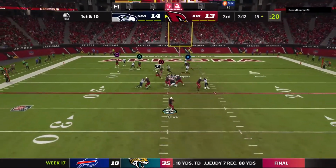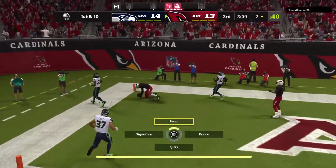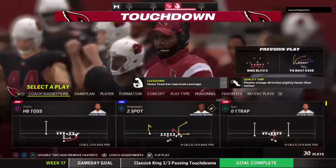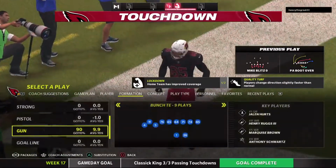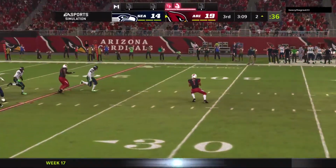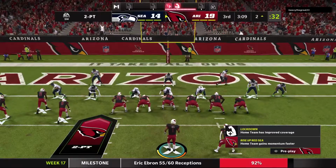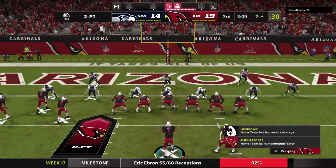They'll throw on first down with Hurts. He's got his man. It's clearly end zone. Touchdown, Arizona. Eric Ebron. His 2nd touchdown of the game and his 9th on the year. And the Cardinals have retaken the lead.